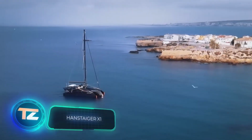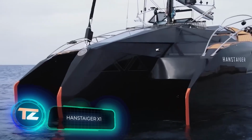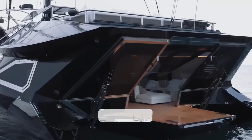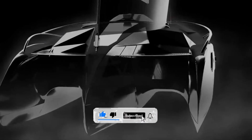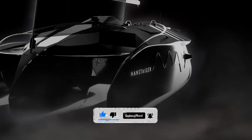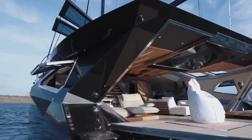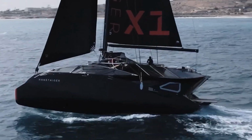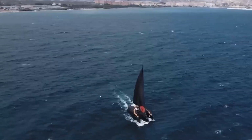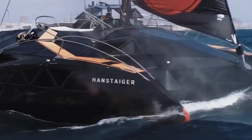The team at Handstager doesn't just build boats with unique designs. Their goal is to completely change the way that boats are designed. But, are buyers ready for such a change? Take the X1 for example. Even its creator doubted there'd be demand for this trimaran. However, several dozen people immediately wanted to buy it. Surprisingly, Handstager didn't plan to mass-produce the X1 and intended to make only 3 or 4 of them.